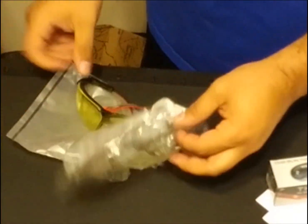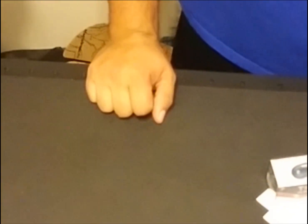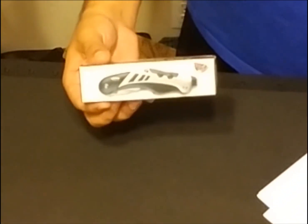Alrighty, so let's go ahead. That's the glasses. Then we got the bag, and like I said earlier, they put this bag in another bag, so you know they're reusing their products. So good try, Alpha Outpost. Alrighty, let's go to the next big ticket item according to them. That gun tool. That's this bad boy right here. $25. I'll let you open it, Joe.